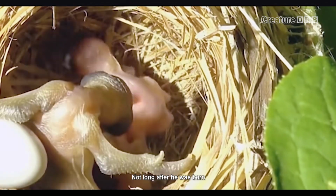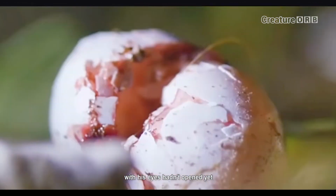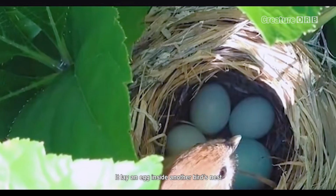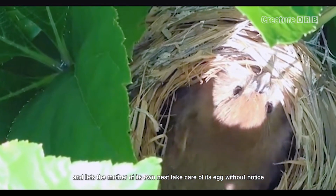After he was born, this little bird was pushing others away from the nest with his eyes hadn't opened yet. This bird is a cuckoo. It lays an egg inside another bird's nest and lets the mother of its own nest take care of its egg without notice.